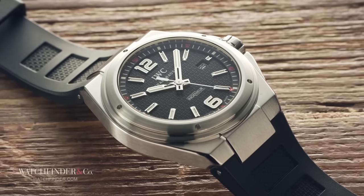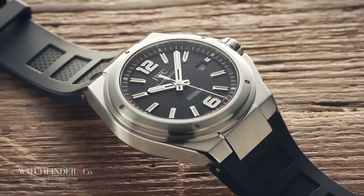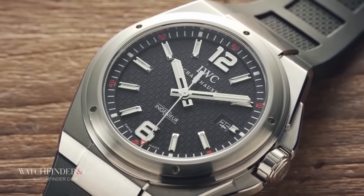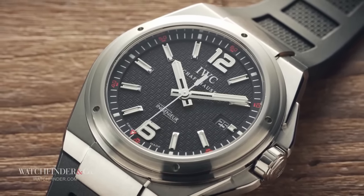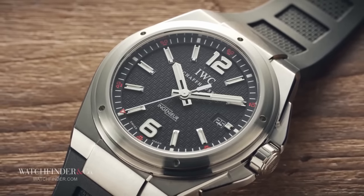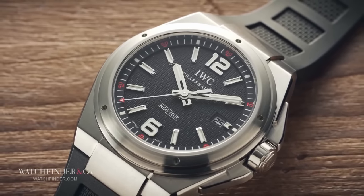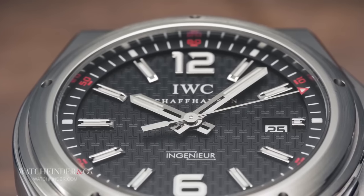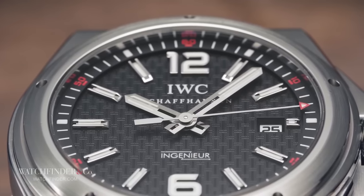And I want to start off with a watch that people might not even be aware of, the IWC Ingenieur, which I'm sure you've heard of, but you probably haven't heard of this one. This is the IWC Ingenieur Mission Earth, and it is a 46mm rendition of Gerald Genta's Ingenieur SL design. It came out in 2012. It doesn't wear 46mm, it wears a bit smaller than that.